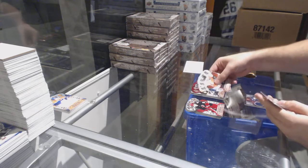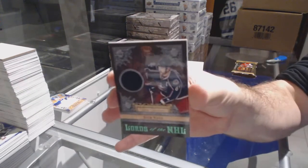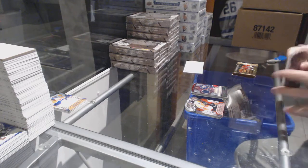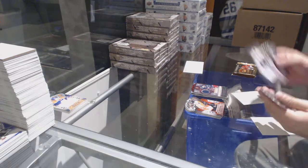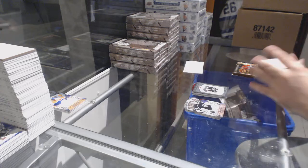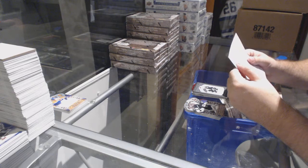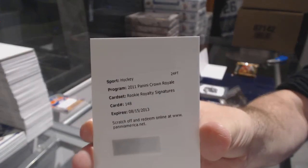We've got a Tyler Seguin red base for the Boston Bruins. Lords of the NHL jersey, Rick Nash. We've got an Ice Kings for the Canucks of Cody Hodgson, and a rookie royalty signatures, 148 for the Winnipeg Jets, Paul Postma.